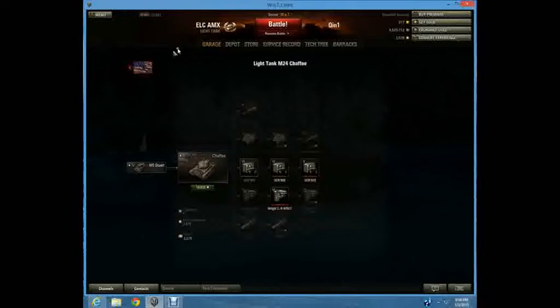These are light tanks, and they tend to get into tier 9 battles. I'm not sure about tier 10, but definitely tier 9 battles. And this is its top gun for this tank. It's crap for a tier 9 battle.